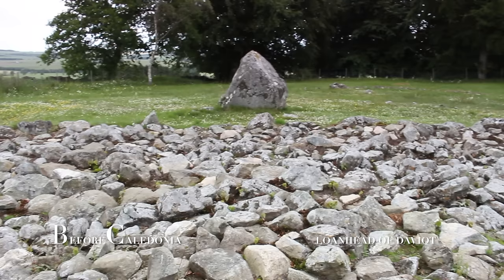Excavations took place in 1873 and revealed a masonry cist in a pit at the centre of the court. Another find was a small slab immediately next to the west flanker. Quartz was also found in between the ring cairn and central court.